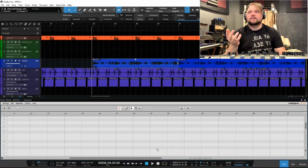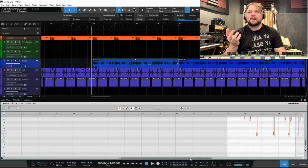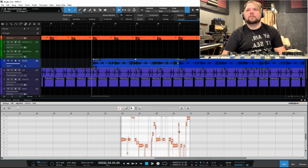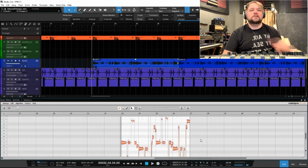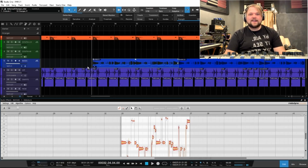If I can find where the parts are. There we go. And boom, just like that, we have Melodyne integrated. This is Melodyne Essential, which comes with Studio One with the purchase of the DAW. But of course, if you have a nicer version of Melodyne, that will integrate just the same. And it saves it. You can see the Melodyne MIDI data being generated up here. You can export that to MIDI data. You can export it to a score if you need to transcribe something real quick.